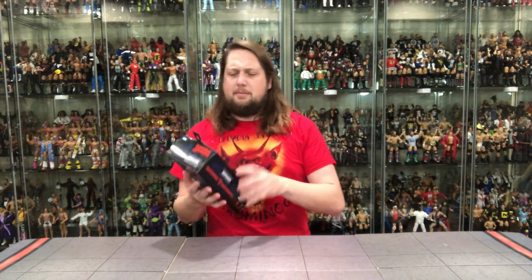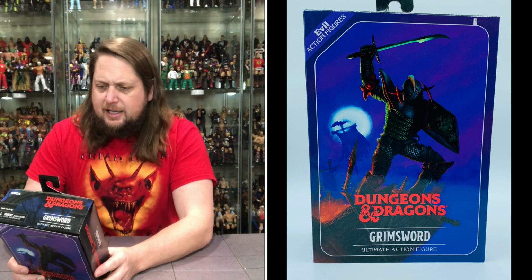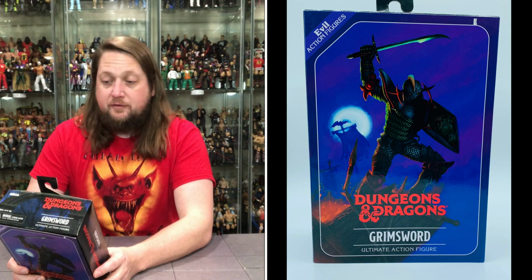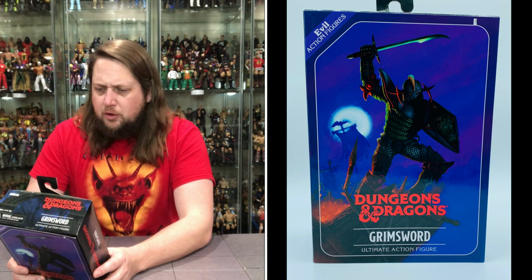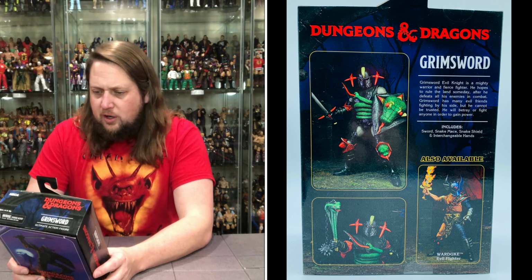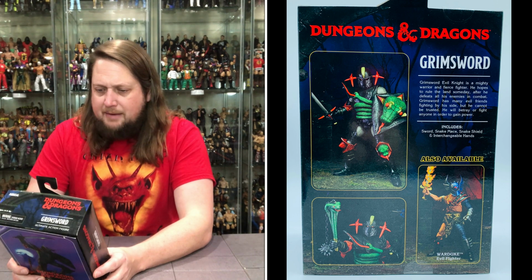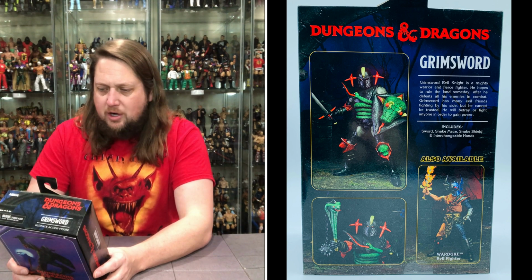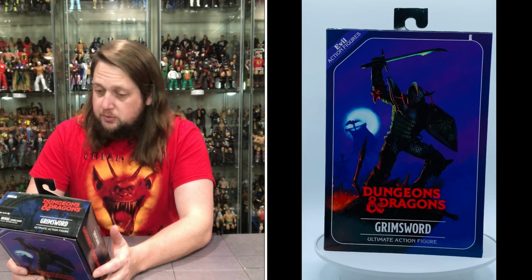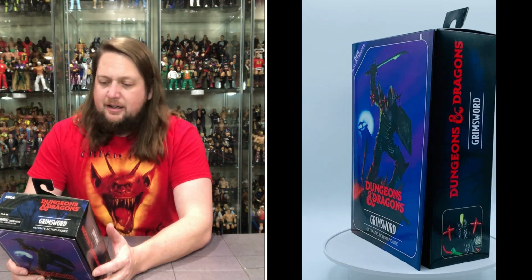Let's see what it says on the back about this guy. Let's get down to business here. Grimsword Evil Knight is a mighty warrior and fierce fighter. He hopes to rule the land someday after he defeats all his enemies in combat. Grimsword has many evil friends fighting by his side, but he cannot be trusted. He will betray or fight anyone in order to gain power. Includes sword, snake mace, snake shield, interchangeable hands.